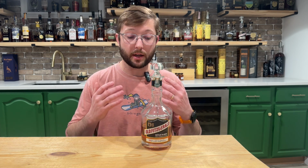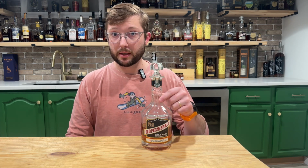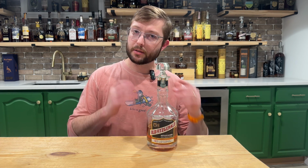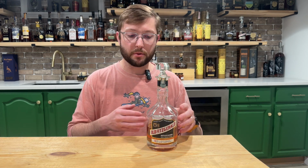So again, I felt like I got a relatively good deal on this bottle in terms of trade value, because I think you can get close to $700, somewhere in that neighborhood probably in terms of trade value, because of how rare this thing is, such limited production. And it's the oldest Old Fitz that they had released. So yeah, I was really happy with that trade.